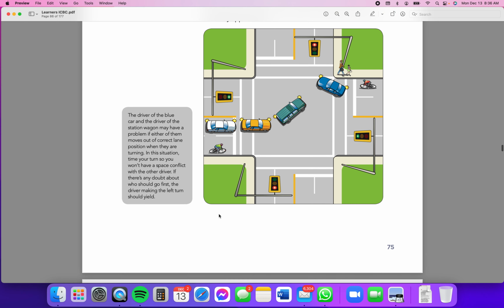So here we have a bit of a scenario. The driver of the blue car and the driver of the station wagon may have a problem if either of them moves out of the correct lane position that they are turning into. In this situation, you time your turn so that you won't have a space conflict with the other driver. If there's any doubt about who should go first, the driver making the left turn should yield.